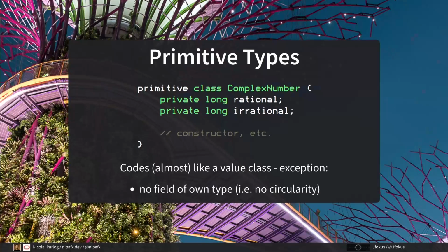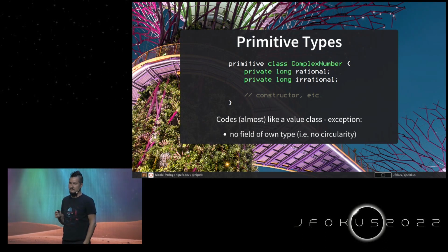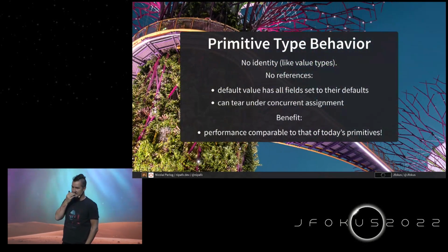Next step, primitive types. Look a lot the same thing, right? You just write primitive instead of value there. It's almost the same thing like a value class, all the same limitations. In addition, you cannot have a field of your own type. You cannot create a circular reference there. Once again, that's like a low-level detail. I want these slides to be complete and not give you like the wrong impression, like with tearing, but also I don't want to go overboard and explain all the details. It's just something that if you're interested in, we can talk about later if you want to.